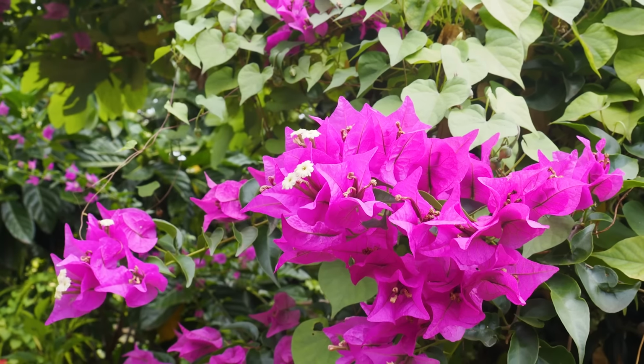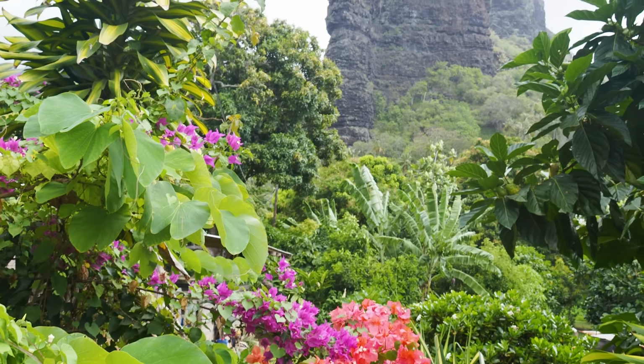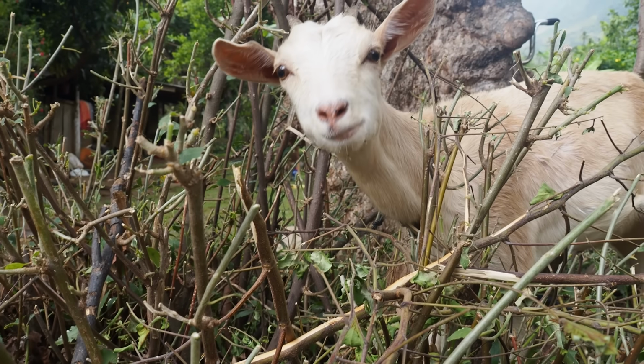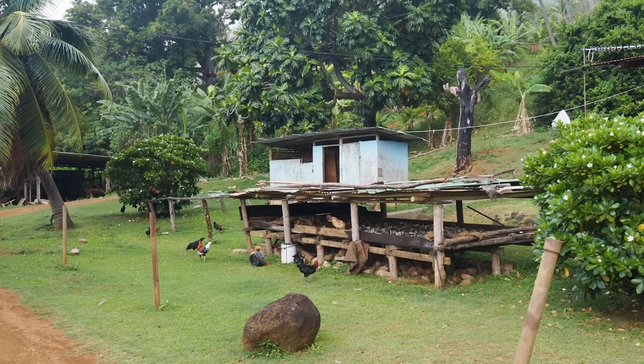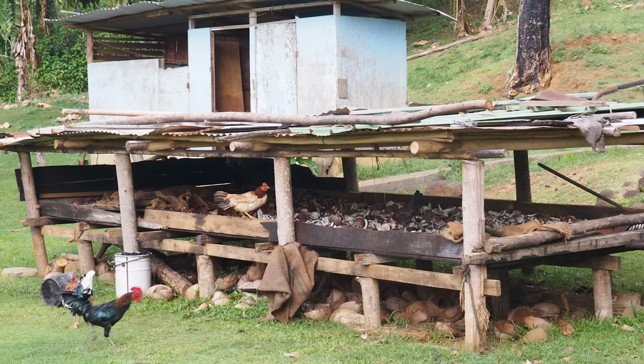We were starting to notice that the Marquesans are excellent gardeners. Every house was surrounded by flowers and fruit trees. Most families kept animals as well. In a place where imported foods are expensive and often in short supply, people seemed well equipped to provide for themselves, even those with just a small yard.